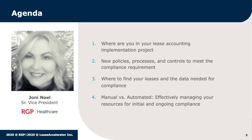So our agenda for today, we're going to talk about 4 areas. Where are you in your lease accounting implementation project? Second, new policies, processes, and controls to meet the compliance requirement. 3, where to find your leases and the data needed for compliance. And 4, manual versus automated, effectively managing your resources for initial and ongoing compliance.